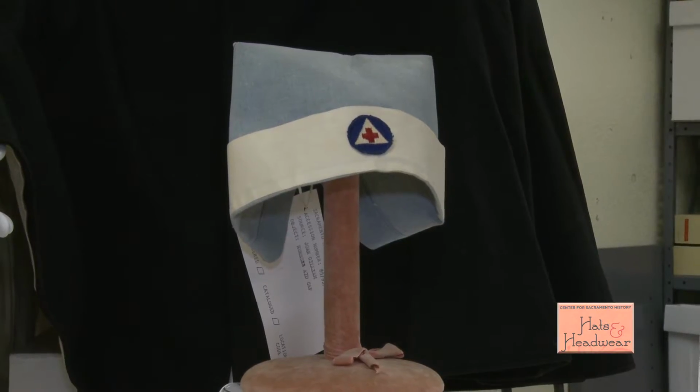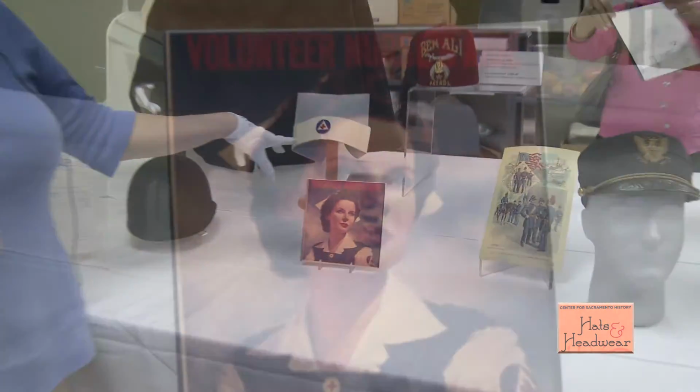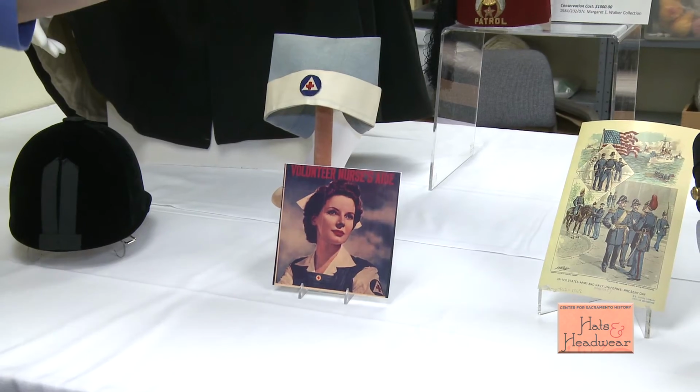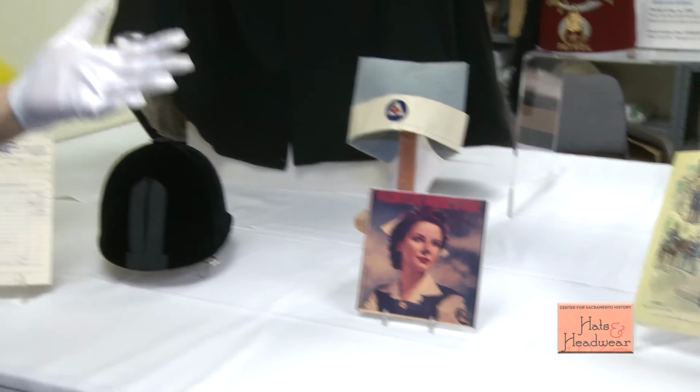Everyone recognizes a nurse's cap, and this is a nurse's cap from the 1940s, worn by a woman who was a nurse's aide in Sutter Hospital. It's funny, that we're so used to seeing that cap that even though nurses don't wear it now, all you have to do is see that shape and you instantly recognize it as a nurse.